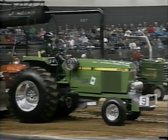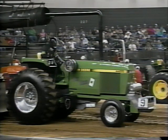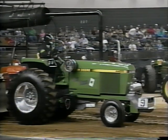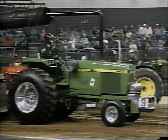The top Pro Stock contingencies in the country always come to Louisville. Now, you've seen a lot of green tonight. You see two red ones over there. There is an orange one. And then we have the green International, Preparation H. He's over there, too.